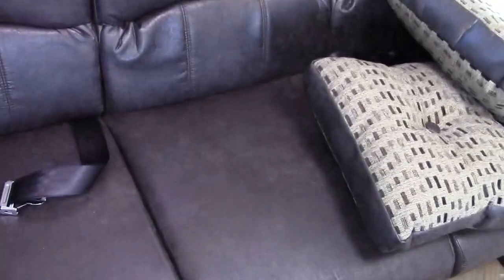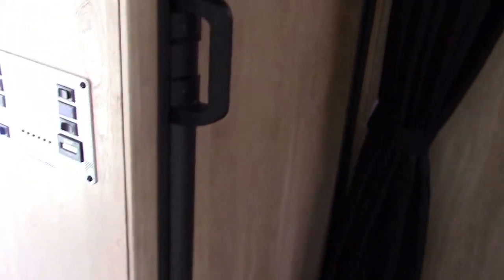You'll see LED lights throughout, which is just really cool. Low amperage, of course. They're brighter, they last longer. Fabric shades are a really nice touch as opposed to mini blinds that are louder when we're driving. We do have a side sofa in this that's across from the dinette, and a battery disconnect switch.